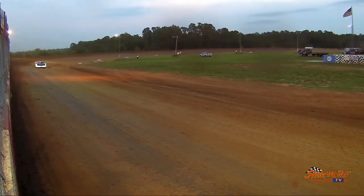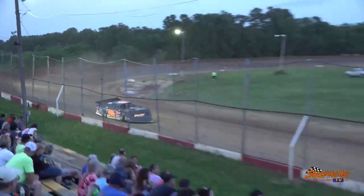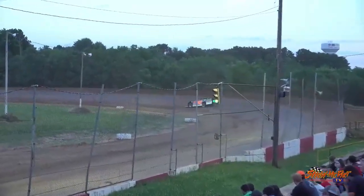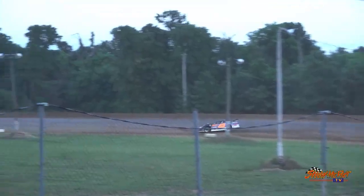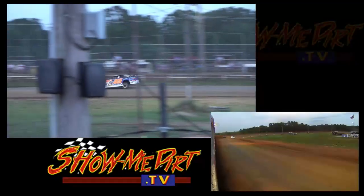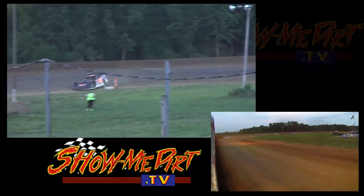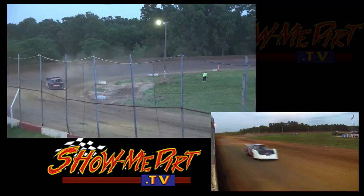As the 45 makes their way around turns three and four, they're going to look at the white flag for the number 45, Kylan Garner. Kylan Garner taking the white flag. Sean Eggeman getting challenged by Derek Watson. Watson scored his second that last time by.